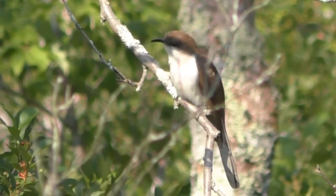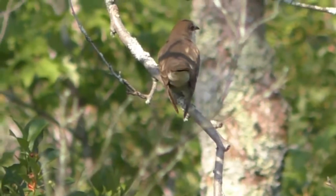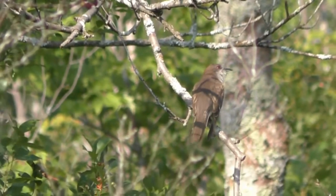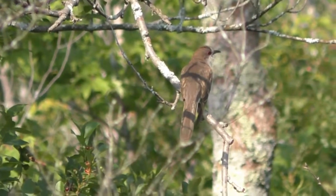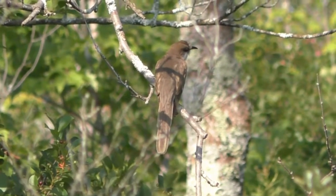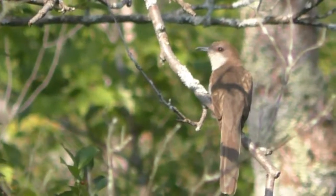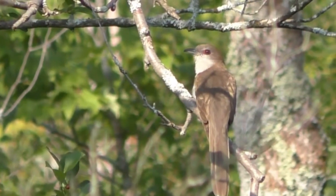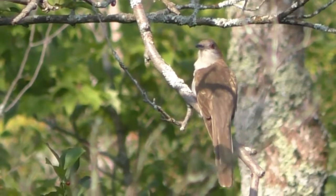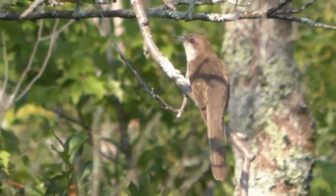Their populations seem to fluctuate with that of caterpillars, one of their main prey items, particularly the tent caterpillar. They are one of the few birds that don't mind eating these hairy caterpillars. So finding a tent of the caterpillars is akin to an all-you-can-eat buffet for the cuckoos.